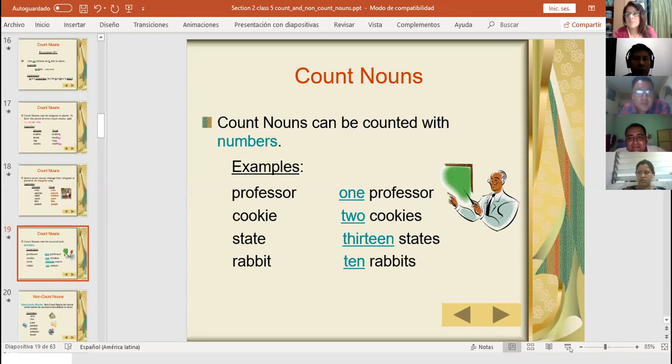Count nouns can be counted with numbers. Example, professor, cookie, two cookies, state, 13 states, rabbit, 10 rabbits. Right. Remember that when they are count nouns, if you have one, it's only one. But if you have 100, then you say 100 rabbits. Or you have 5 children, or you ate 10 cookies, all right?